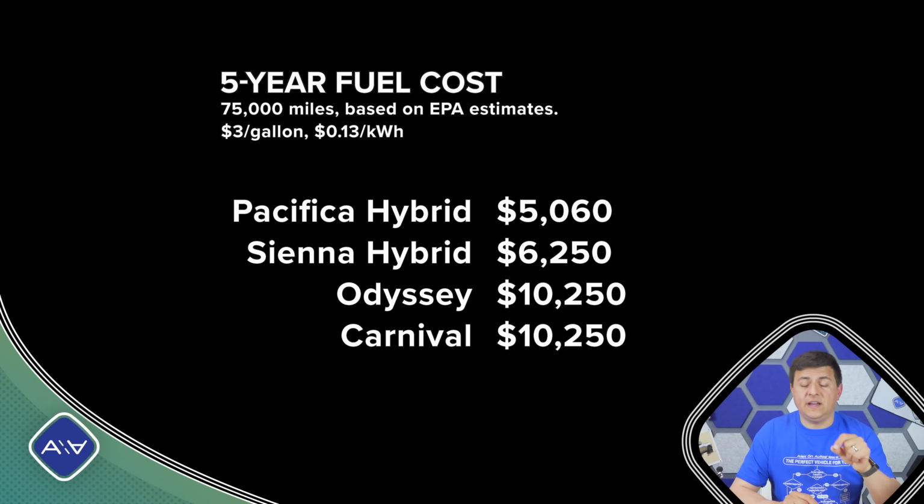Now, there's an asterisk there because some folks have been unable to average that lofty 36 mile per gallon number in the Sienna. It really will depend on your driving style and the terrain in your area. There are areas in the country, especially if you live in a hilly area, where the Pacifica Hybrid may actually get you better fuel economy even when you're not charging it. But if you live in most of America, where it's a little bit flatter than where I live, you're probably going to get better fuel economy in the Toyota. The Sienna, however, will use considerably more gasoline at 2,083 gallons over 5 years versus 710 for the Pacifica.